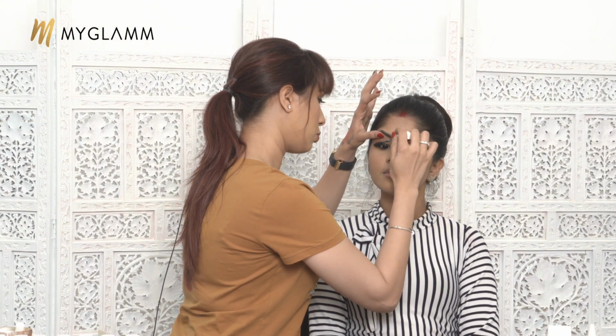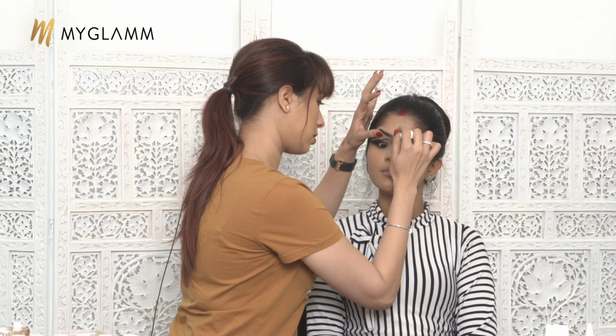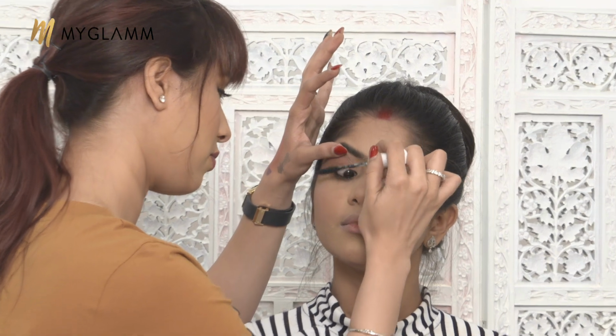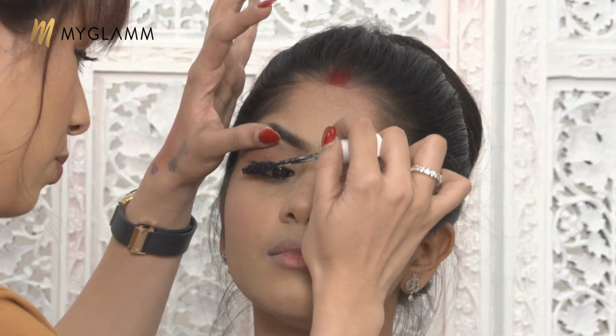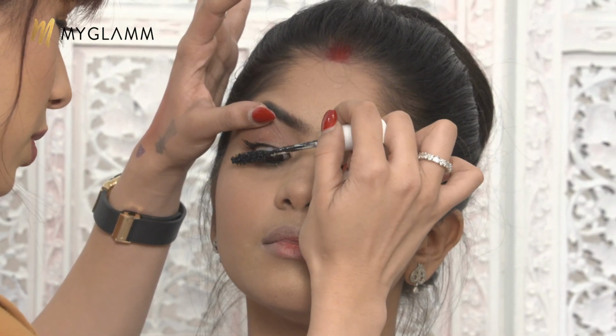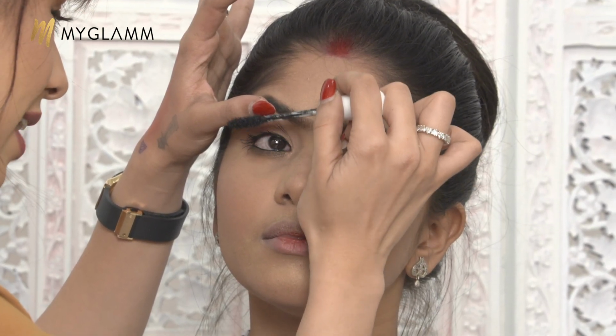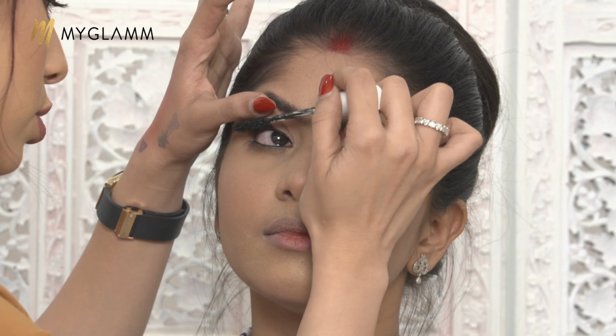And pretty much that would be my finished look in 5 products. Or you could say 7 if you counted the mascara and the FF. And we didn't even use too many brushes, we just used 2 brushes or maybe 3. The concealer brush, a flat eyeshadow brush and the blush brush.